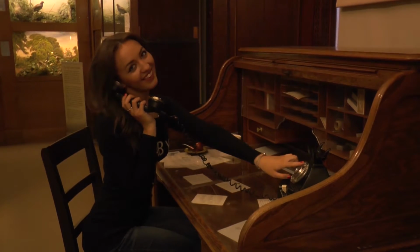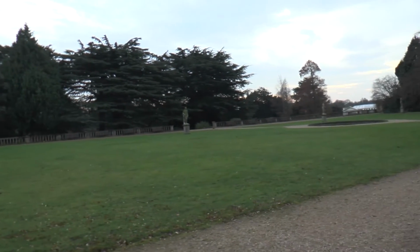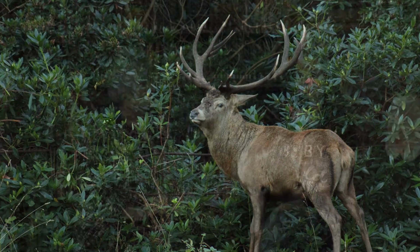So while I got carried away with a 20th century phone, the crew managed to explore the grounds and find some more animals. Living ones this time. So obviously there's amazing grounds at Wollaton Hall. How long have the deer called this wonderful place their home? It's probably the first deer park, I have to say, where I've ever actually witnessed a herd of deer. So yeah, how long has it been?